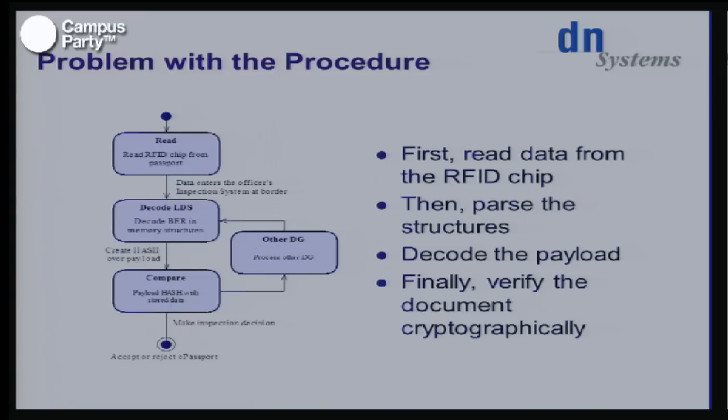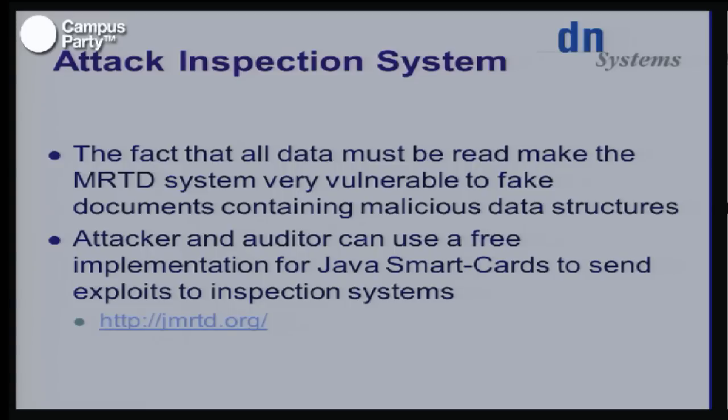One of the problems we see is with the procedure. First, all the data gets evaluated, and only after the data is evaluated does it get proofed and inspected. I compare it to going to an ATM, a cash machine. First, you put your card in. After you put your card in, you get the cash. And after the ATM is cashing out your money, you can optionally put your PIN code in for verification. That's the design of an electronic passport inspection. Security is optional. First you put the data in, second you get the cash, and then the PIN code is optional.